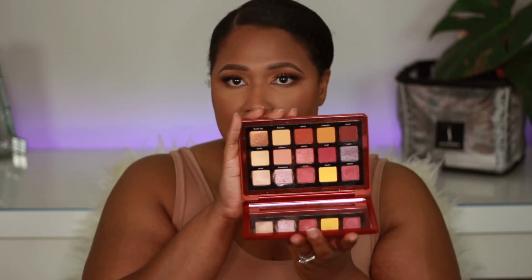and I absolutely love this one. I purchased this one about 2 years ago. As soon as it came out, I purchased it. This is the Zendo palette. This is the newest mini palette, my least favorite.